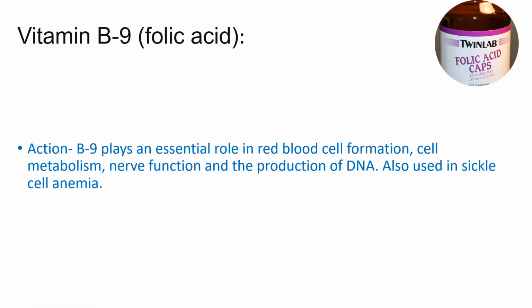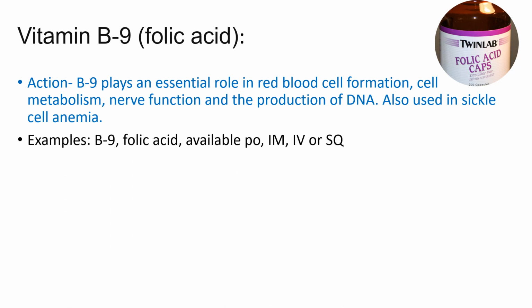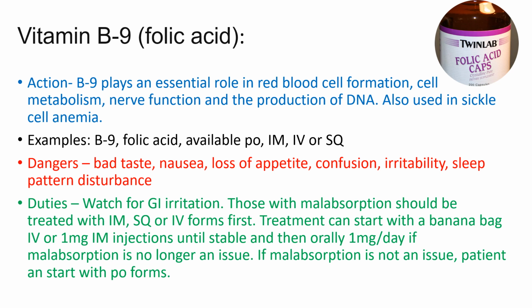B9 or folic acid is also used to supplement in pretty much the same way as B12. B9 is called folic acid, available by PO, IM, IV, or sub-Q forms. Again, if we're looking at the dangers, there are some GI issues, and then also some neuro confusion and irritability. It's hard to overdose on this vitamin, but we just want to know the side effects just in case. So we're going to watch for any GI irritation. Again, if the gut is not absorbing this medication, the client needs to get a different form other than PO. If the GI issue is not a problem, then of course we can just do PO forms.